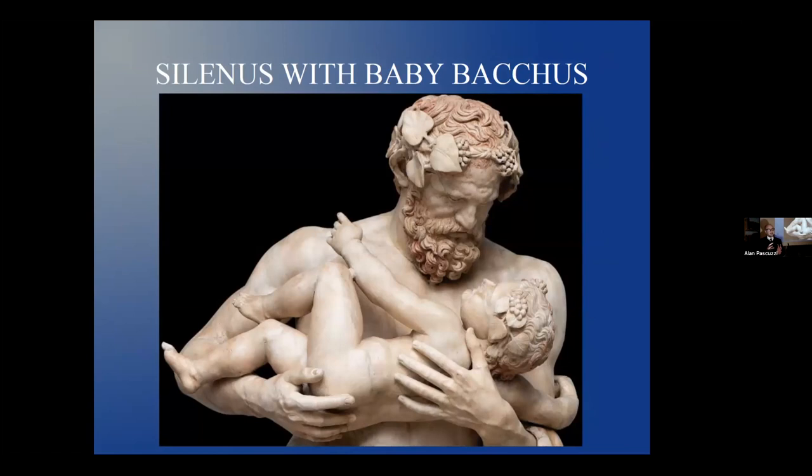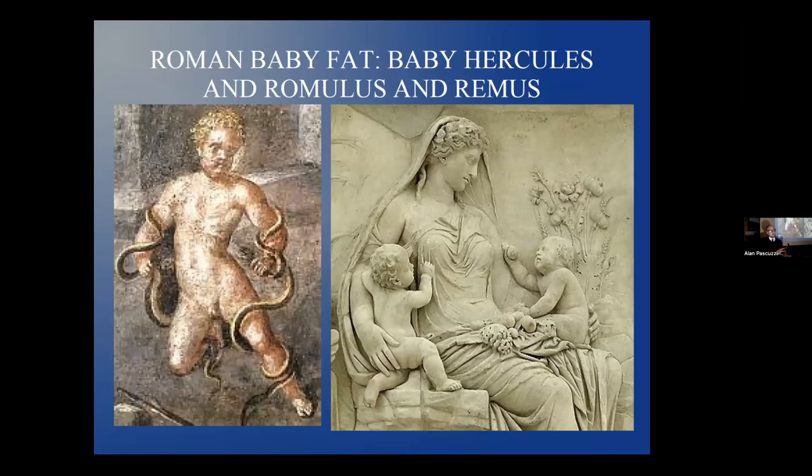So the Greeks were actually competent at it, but it wasn't the sole function. If you go to Roman baby fat, remember that the Romans sort of take everything from the Greeks. The baby fat is basically concentrated on baby Hercules and obviously Romulus and Remus. And let's go into these two examples very, very quickly.